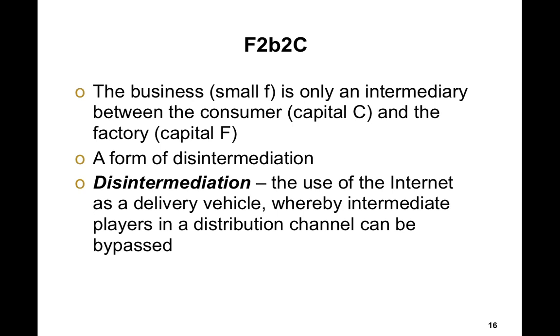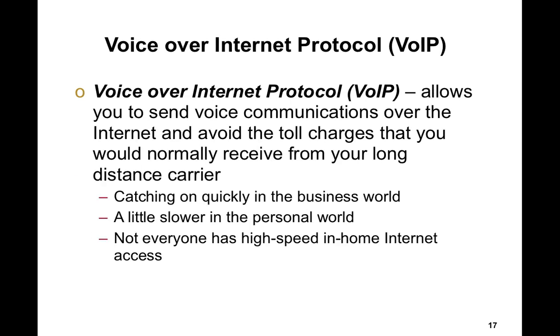Here's that word I was talking about, a form of disintermediation, taking out the middleman, getting rid of it. It's the use of the internet as a delivery vehicle whereby intermediate players in the distribution channel can be bypassed or eliminated. So the guy who's selling it is not the manufacturer, not the retailer, not the distributor, and doesn't know anything. He's just having somebody pick it up from the factory and sell it.